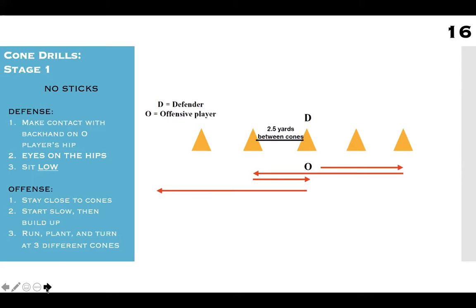You want to stay close. You don't want the defender to lean over making contact because now they're out of position. You want to start slow, then build up, right? You don't want to just go gung-ho, especially if this is the first time doing the drill. Build up 50%, 75, and then you can go ahead and go to 100. You're running and planting and turning at 3 different cones.